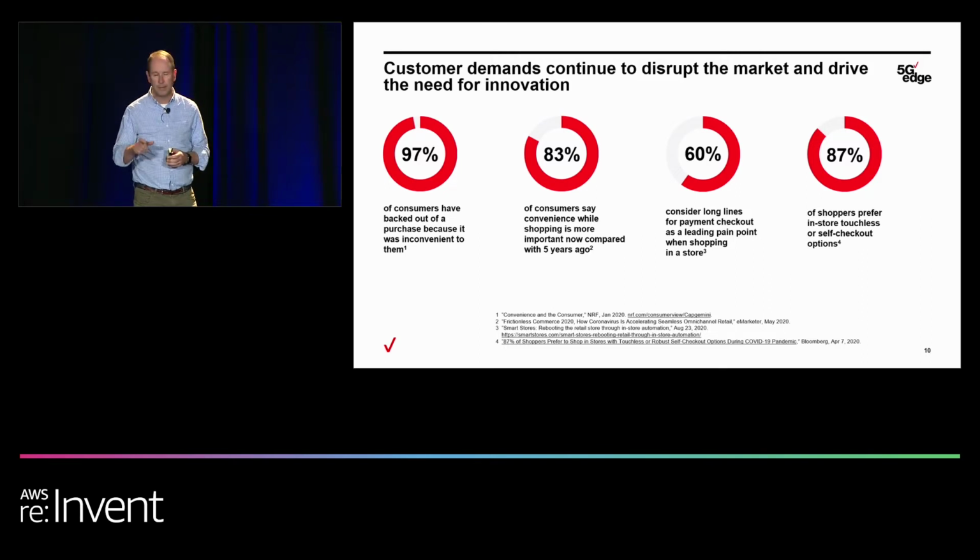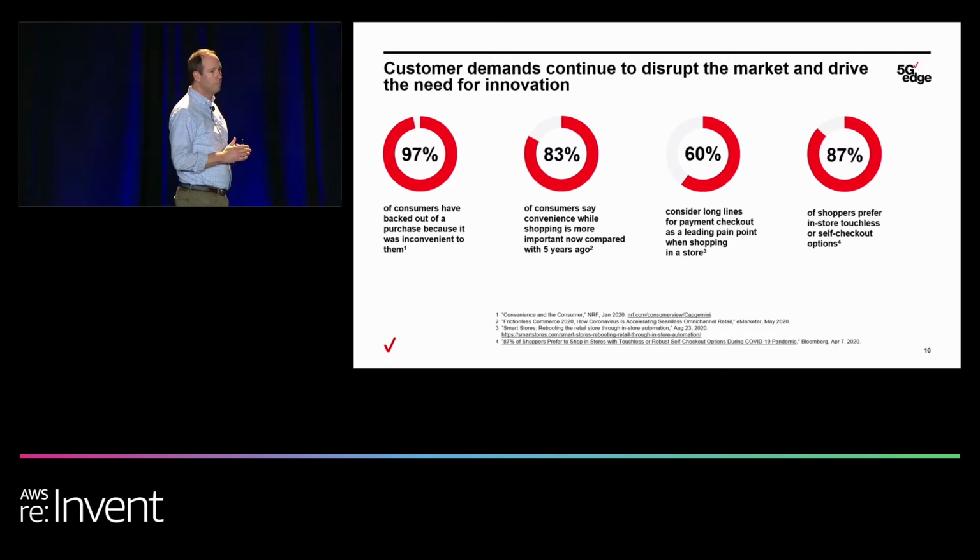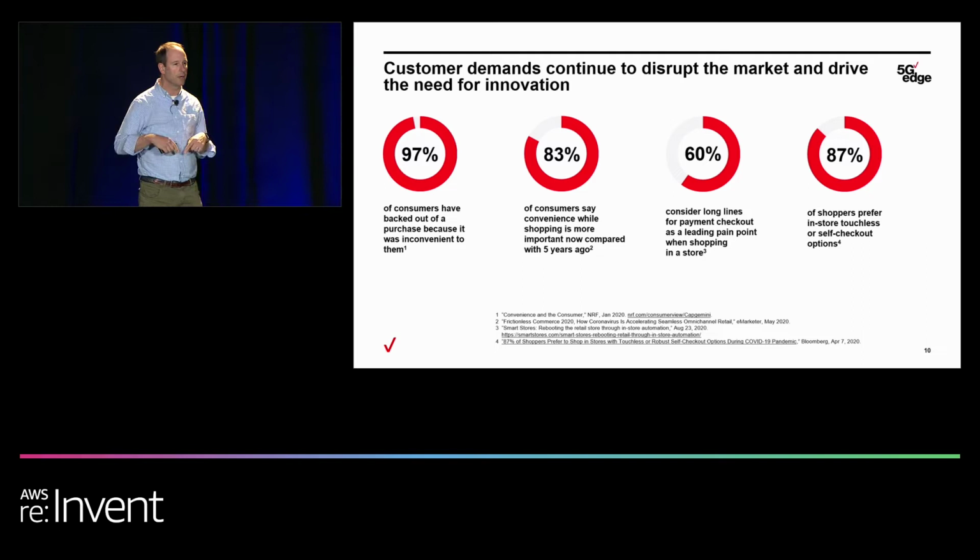Sure, there's the odd inventory scanner, maybe the odd robot going up and down the aisle, or maybe the tags have been digitized, but for the most part, not much has changed. The only thing that's really changed in those stores is the exterior, the perimeter. We have checkout, self-checkout, we've got regular checkout, but otherwise, not much really has changed. But consumer and shopper sentiment definitely has. We want things now, and we want there not to be any friction. And the numbers up on the screen bear that sentiment out.